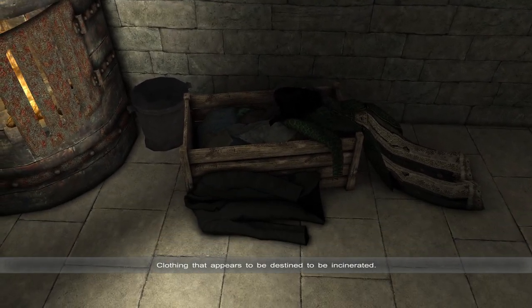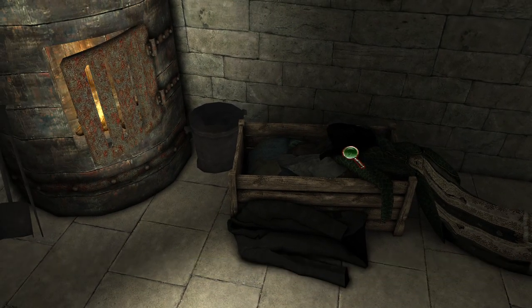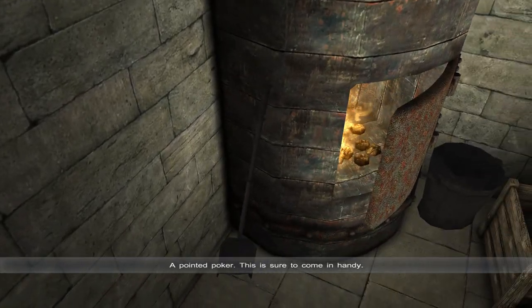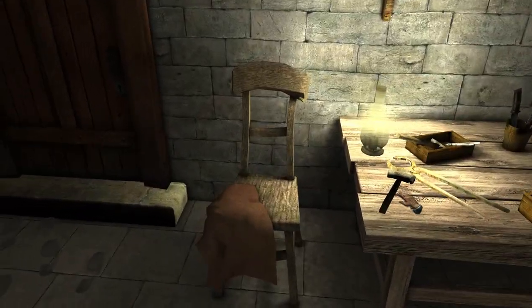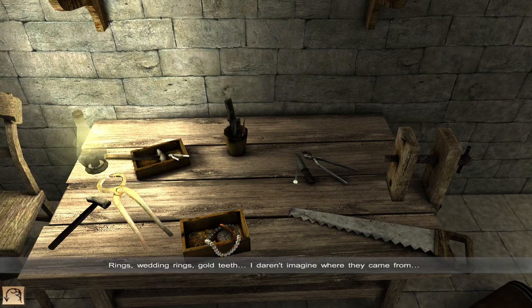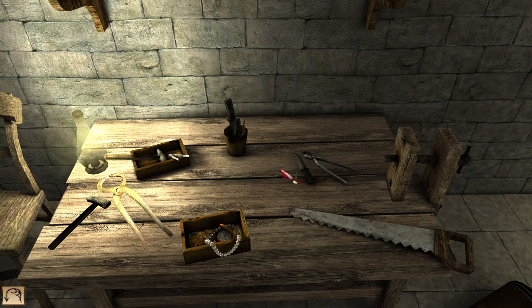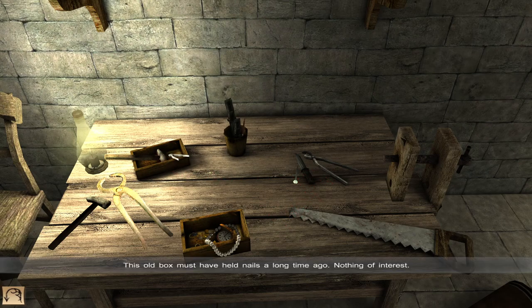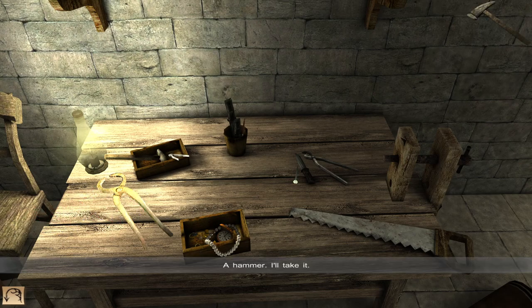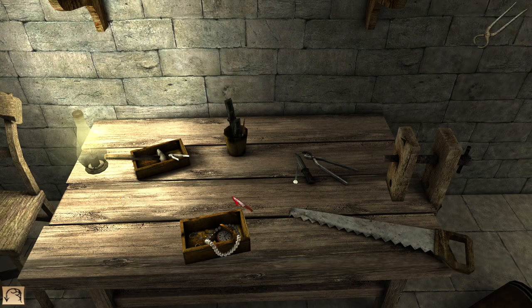Clothing that appears to be destined to be incinerated. A pointed poker. This is sure to come in handy. Rings, wedding rings, gold teeth. I don't imagine where they came from. Seems like they came from these corpses. Old box must have held nails a long time ago. Nothing of interest. A hammer. I'll take it. Pincers.